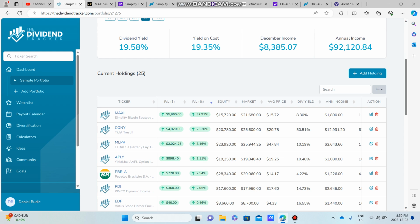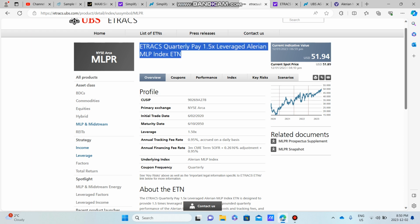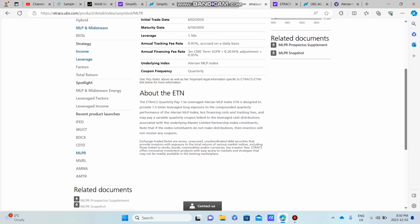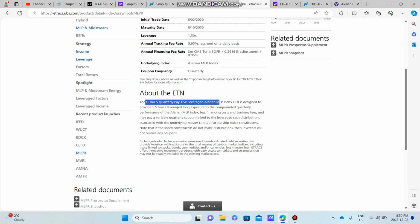Now going to our third, taking a sip of water right there, we have MLPR. MLPR is an interesting one. It is the ETRACS Quarterly Pay 1x Leverage Alerian MLP Index ETN. Now, the one thing to note about this fund is it is an ETN, an exchange traded note, which is generally a lot riskier and a lot different than an ETF. Now, about this ETN, it is designed to provide 1x leverage long exposure to the compounded quarterly performance of the Alerian MLP Index.